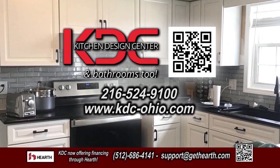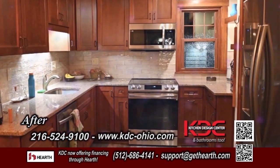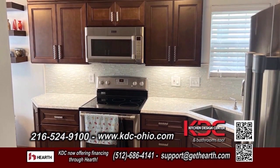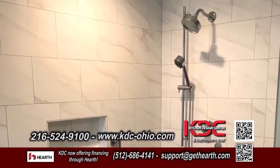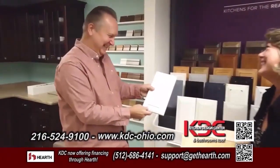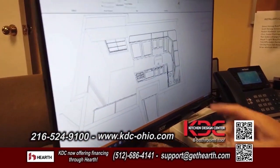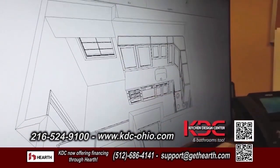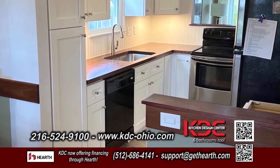Kitchen Design Center has been the go-to destination for homeowners looking to turn their kitchen dreams into reality. One of the key advantages of working with Kitchen Design Center is their ability to handle all aspects of the remodeling process, from plumbing, electrical, drywall installation, and cabinet installation. At Kitchen Design Center, they understand that every homeowner has a different budget and vision for their dream kitchen. That's why they offer factory direct pricing, allowing you to get the best value for your money.